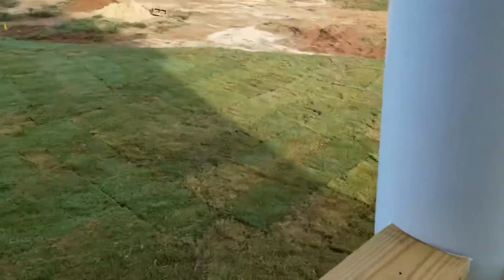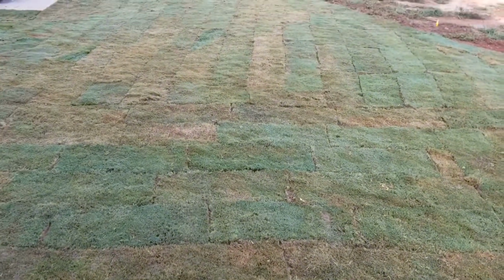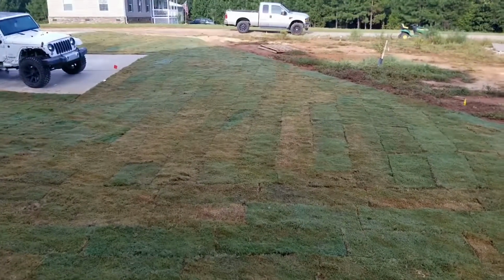And this is Bermuda, by the way, and this is in South Carolina, in the Midlands area, north of the Midlands.